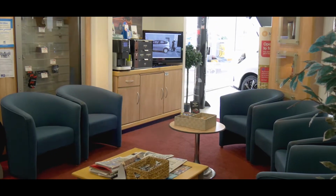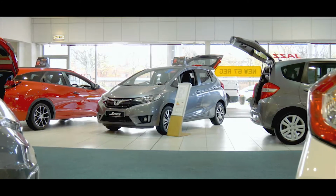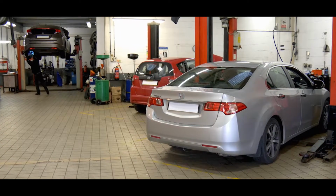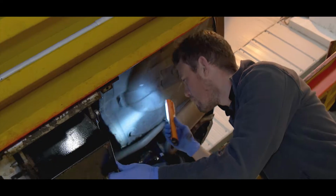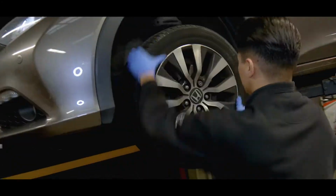Our comfortable waiting area has refreshments and Wi-Fi. Why not take a free of charge courtesy car or test drive a new model while you wait? At North Wales Honda, we offer a price match guarantee on service, maintenance, MOT and tyres on all makes and models, not just Honda cars.